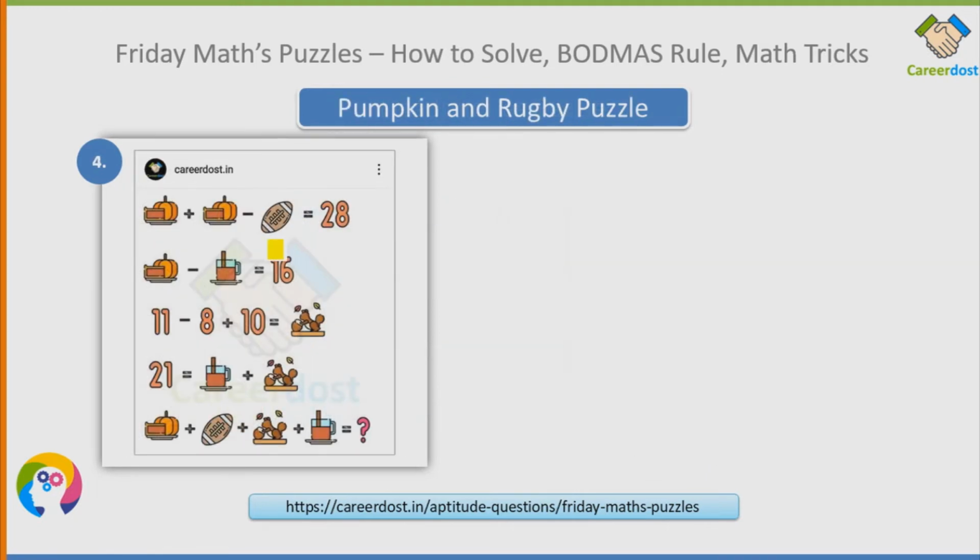Now let's solve another puzzle. This is also not a difficult puzzle. It is also an easy puzzle. I like to call this puzzle the pumpkin and rugby puzzle. The trick here is you have to start from the third equation.